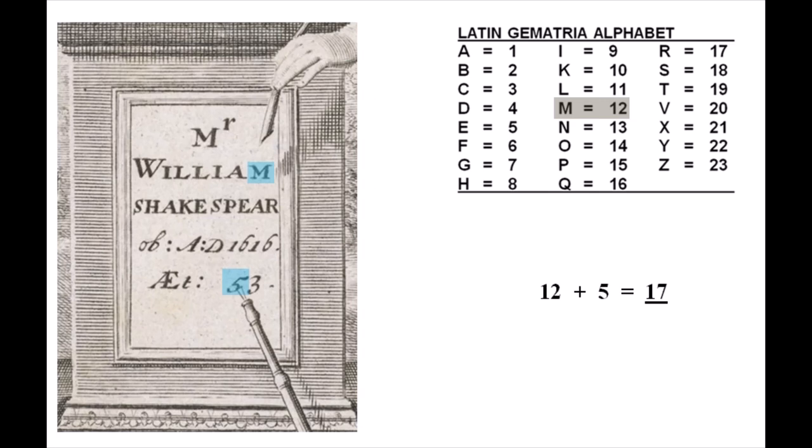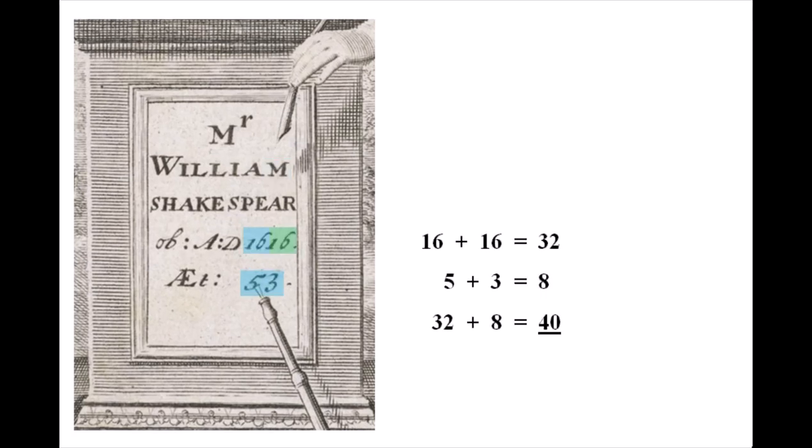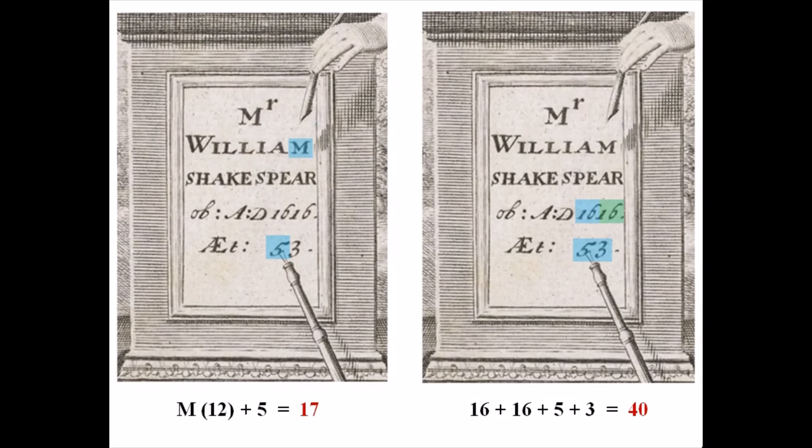But if this code is for Oxford, there should be a number 40 somewhere. It's found simply by adding the numbers of the date. Add the year as 16 plus 16, equaling 32. Then add the age as 5 plus 3, which is 8. 32 plus 8 is 40. So we have 17 by adding the characters being pointed to, M, which is equal to 12, plus 5. Then add the year and age, 16 plus 16, plus 5 plus 3, 17 and 40, Edward de Vere's Earl and code number.